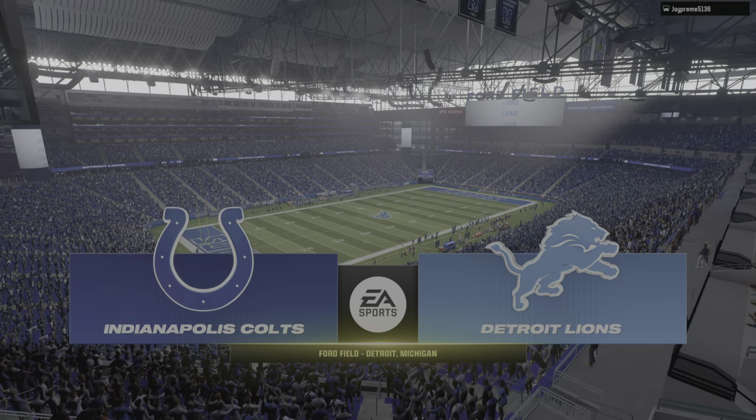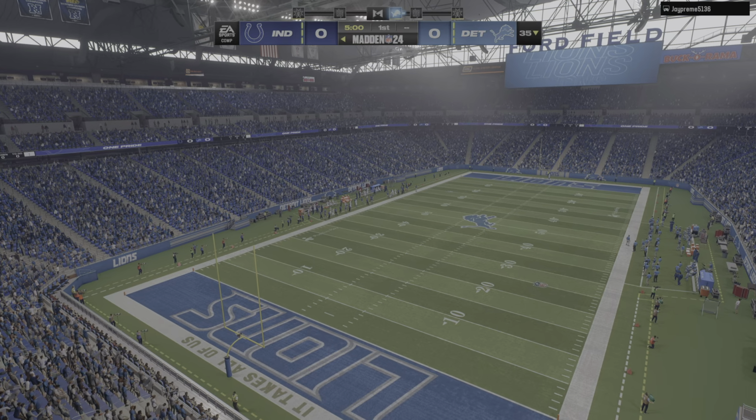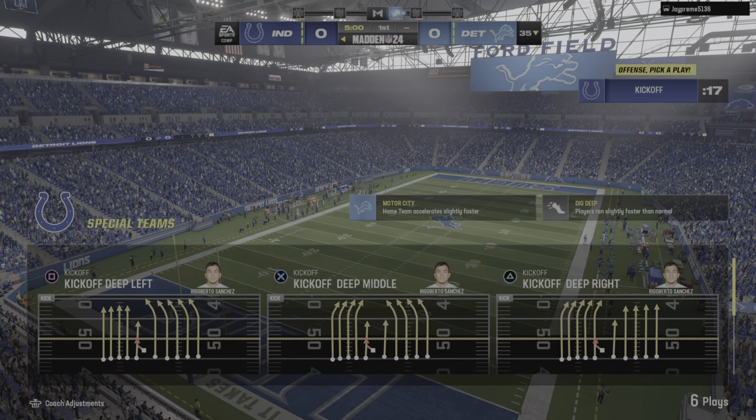From Ford Field here in downtown Detroit, Michigan. Straight ahead, we've got a pretty good one on tap here, as it'll be the Indianapolis Colts taking on the Detroit Lions.